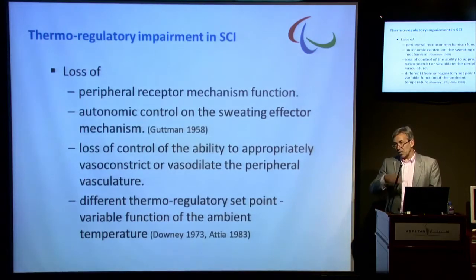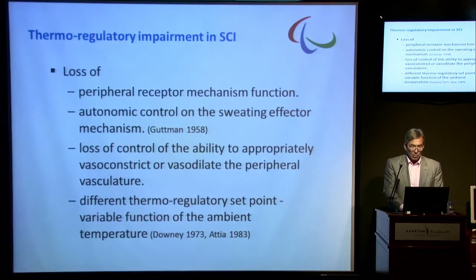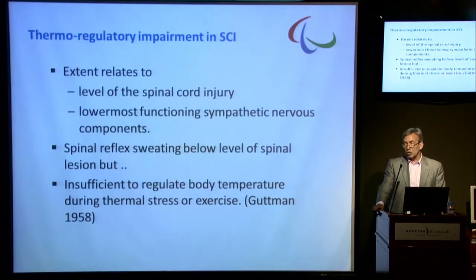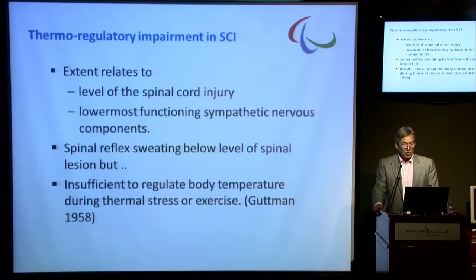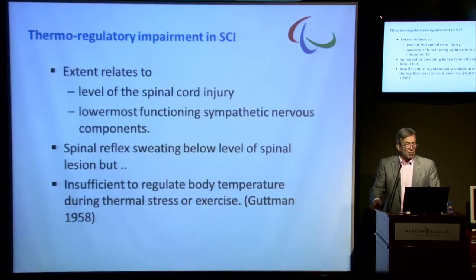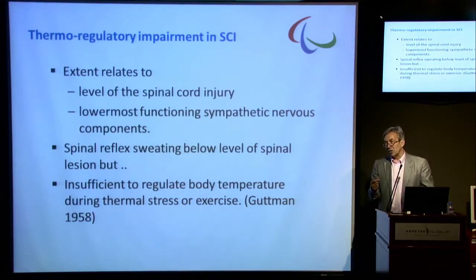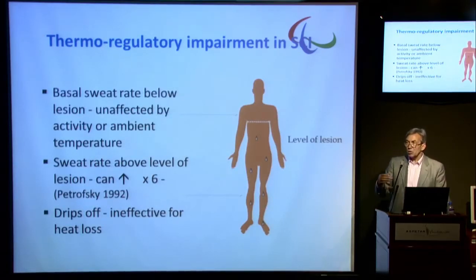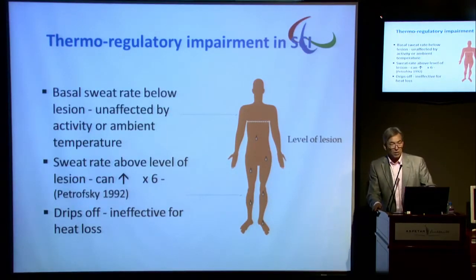So what tends to happen is that you tend to drift towards the ambient temperature of the environment that you're in. And the extent of that impairment on thermoregulatory function relates to the level of spinal cord injury and the lowermost functioning sympathetic nervous components. So below the level of a spinal lesion, so I have a C7 lesion, incomplete, but I have no thermal sensation below that level. So there's only spinal reflex sweating that occurs there. It's a very low rate, and that's usually insufficient to regulate body temperature during thermal stress of exercise. So this basal sweat rate that occurs below the lesion is unaffected by activity or ambient temperature.